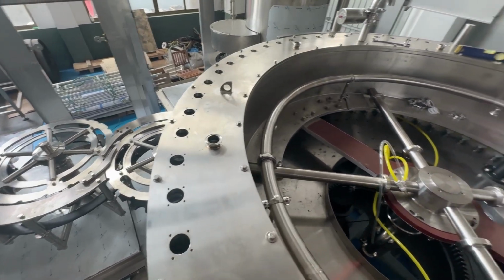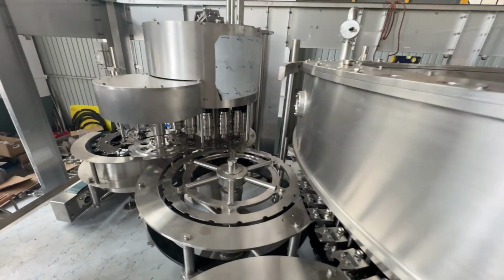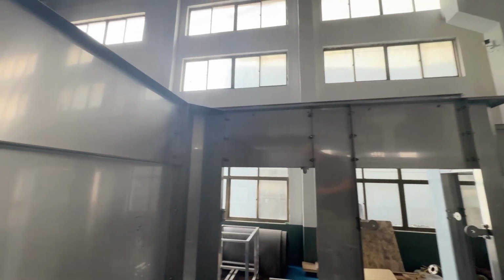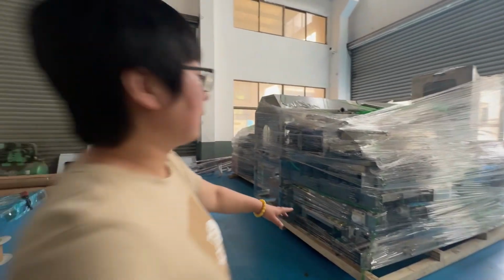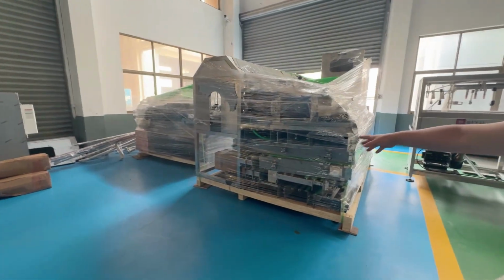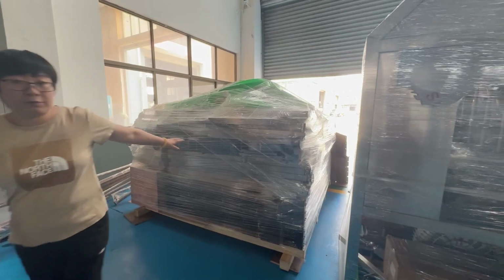For blowing filling capping machine, 60. There is the screw capping part. Here we are the conveyor with the package. The belt conveyor. Belt conveyor ready to deliver. Here is the belt conveyor.